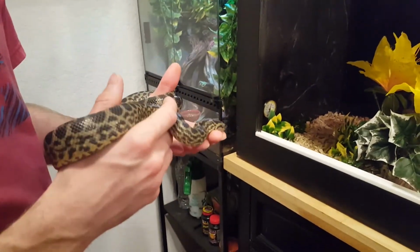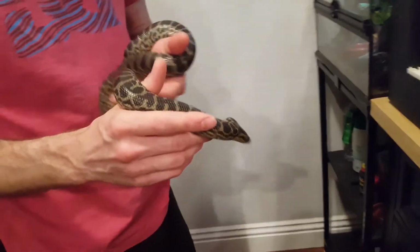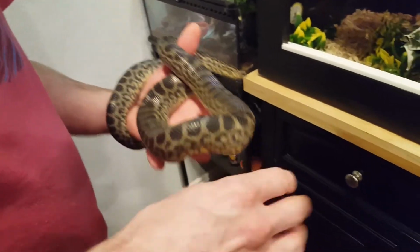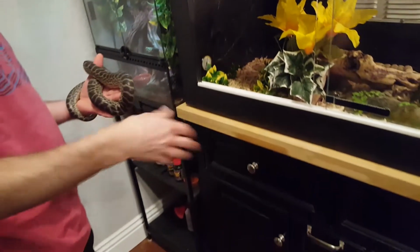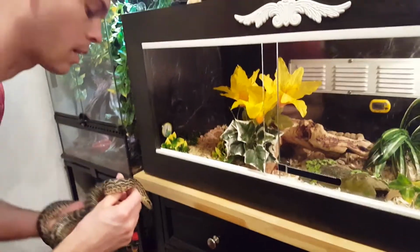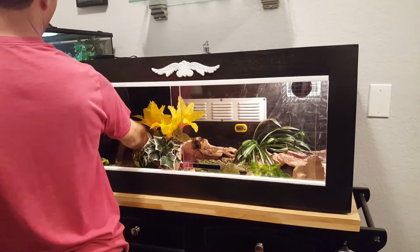She has never bitten me, surprisingly. Back in the day I used to be a little reluctant to have a yellow anaconda since it had such a bad name. People were saying it would sit there looking content, and then make a 90-degree turn and bite you. But she has never done that, never taken a stab, so she's been a really good snake. Hopefully it continues like that.